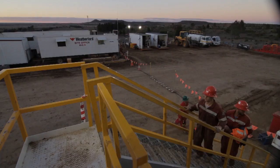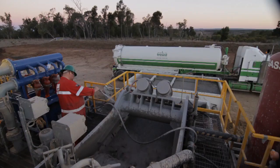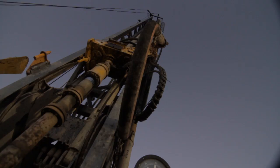So at any one time, there's two crews running on the rig, doing 12 hours at a time, so the rig actually is operating 24 hours a day. So one crew will do 12 to 12, so we start at midday, knock off at midnight. The other crew is ready to take off at midnight and work until the next day, midday.